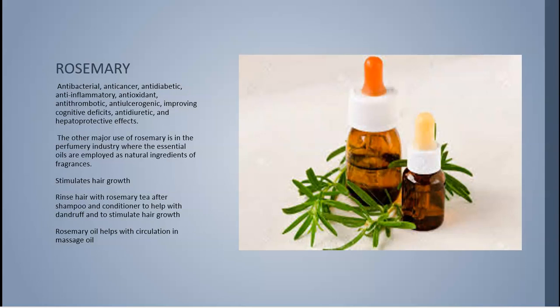And rosemary oil, you can mix rosemary essential oil with a carrier oil and make a massage oil to help with circulation. So it'd be really great for people with diabetic neuropathy.